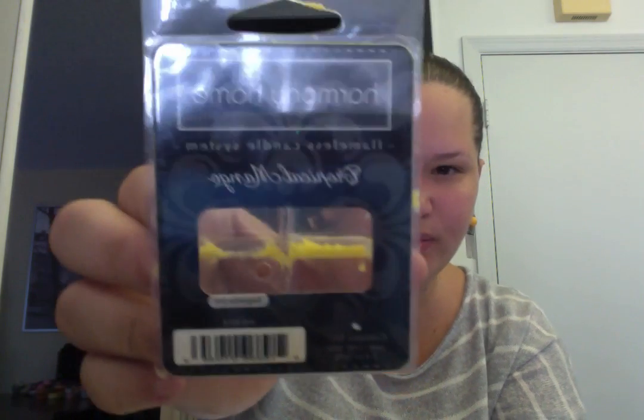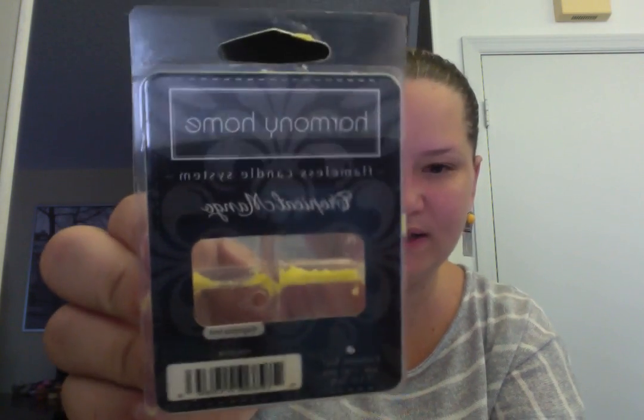Then I have a Clamshell in Harmony Home, and this I think I got at CVS like a million years ago, and I finished it. Look at that, yay! And this is Tropical Mango, and I think this was only $2 or $1.50, something like that. This is really, really good.